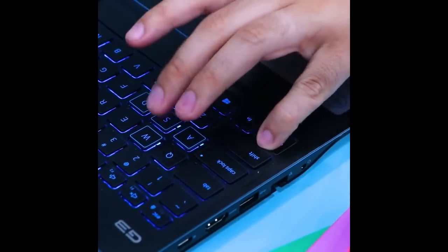To avoid losing all your progress on your documents, all you have to do is hit Control S. Do it every 5 minutes. Now if my computer has any problems, my essay would be fine.